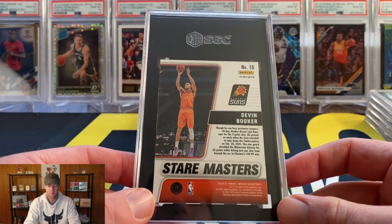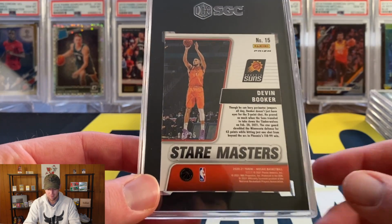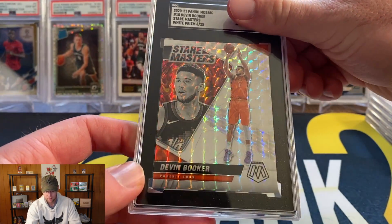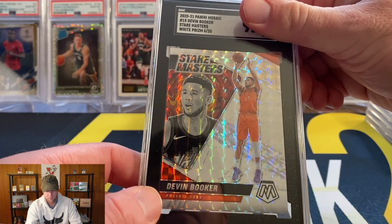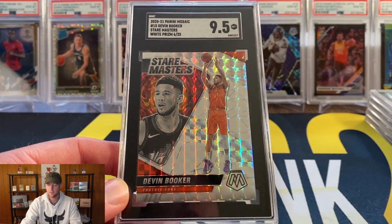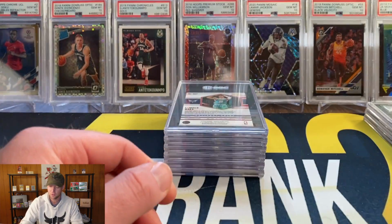Next up, another one from that Mosaic hobby box, just showing you how good that box really was. We pulled the Stairmasters Devin Booker white parallel, numbered to 25. Super short print Devin Booker white parallel. These white parallels, I've said it a million times, they just look so good. This one was SGC all the way, never considered PSA, and unfortunately this one also got a 9.5. Similar to the Anthony Edwards, I thought they both looked really good and was expecting 10s, but can't complain with a 9.5, just a little bit off there.